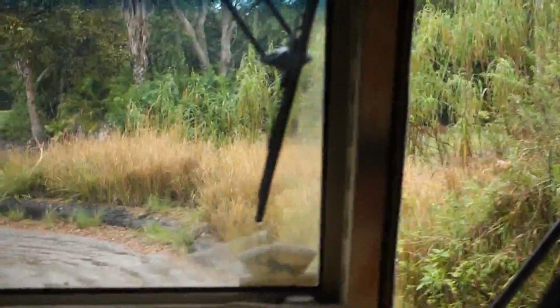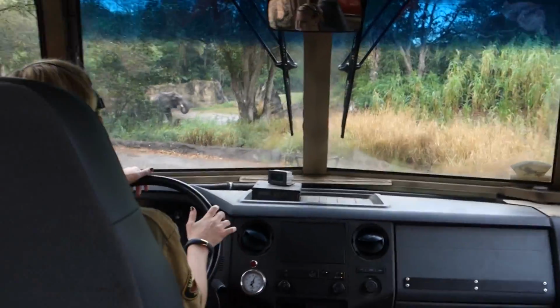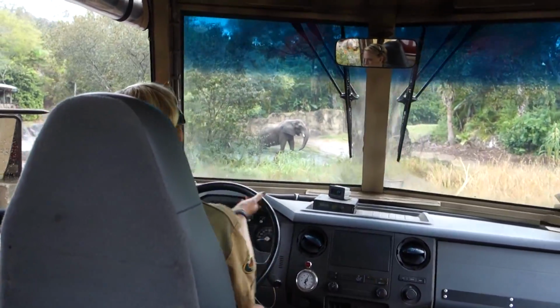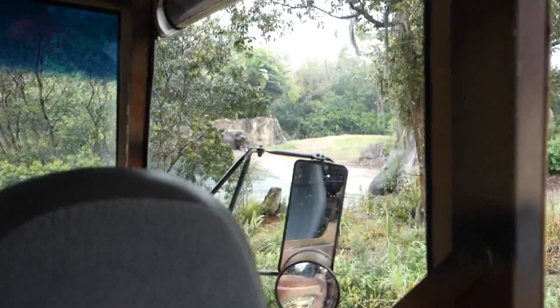Alright, next we're headed to Monkey Point. Monkey Point gets the name because monkeys usually like to hang out here, but I do see something quite larger hanging out here too. It's an elephant. Looks like it's playing in the water. Elephants love water, surprisingly enough. They drink a lot of it too.